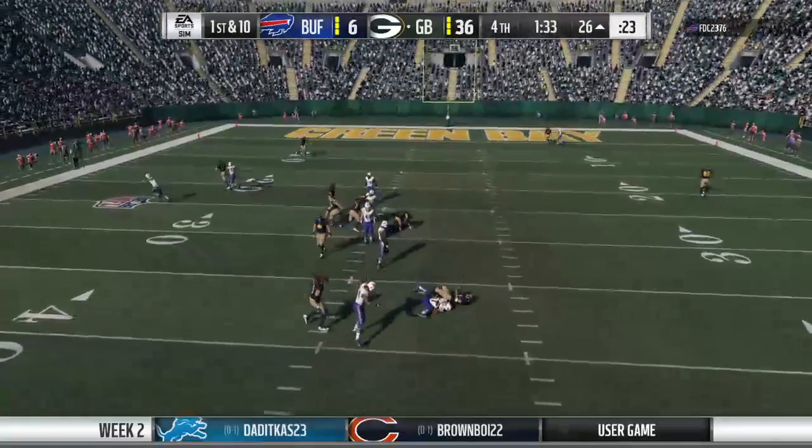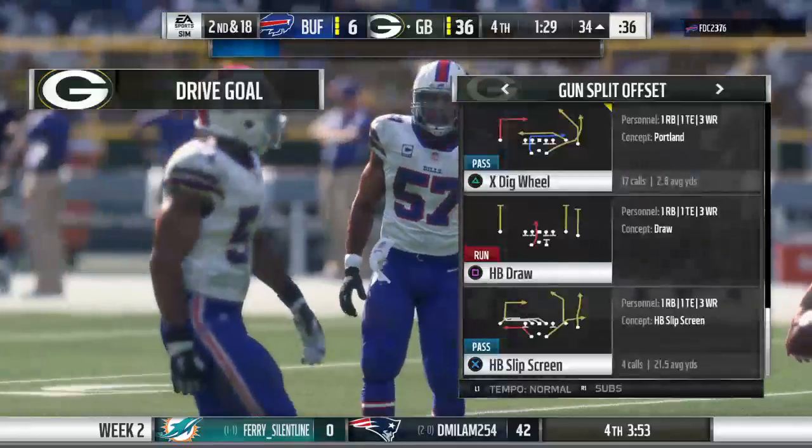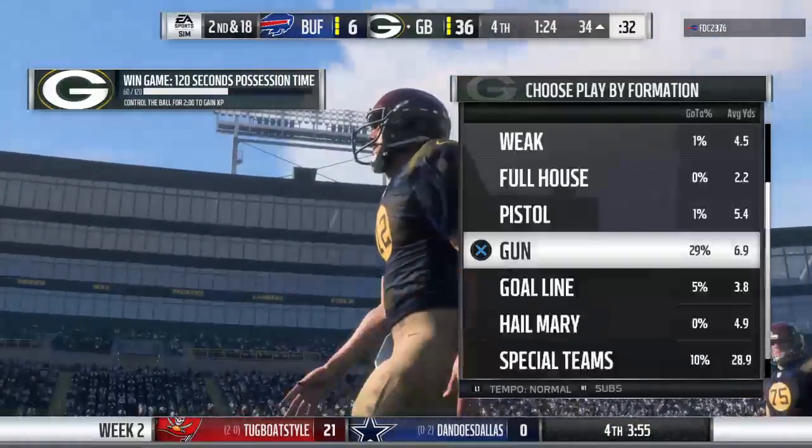And no escaping this time as he'll go down. They got him for a sack. Lorenzo Alexander coming hard on the blitz. He dumps him for a loss of 8.